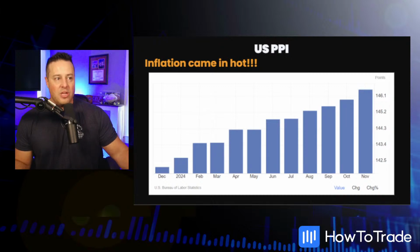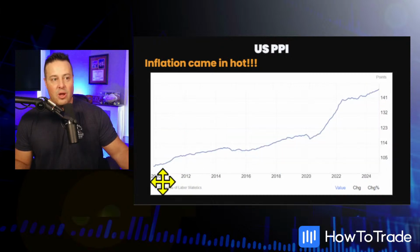That's your raw US PPI data right there, and this is your all-timer really going back to 2010. What happened in 2020? COVID. Prices exploded, and they haven't stopped. Even though yesterday's CPI number was sort of, I would say, encouraging, this is bad news. I mean, this was really bad news.